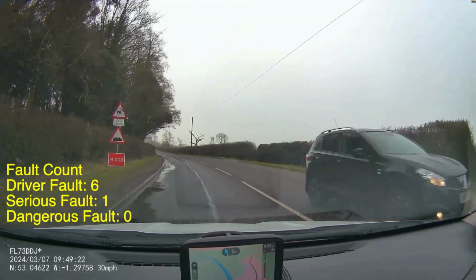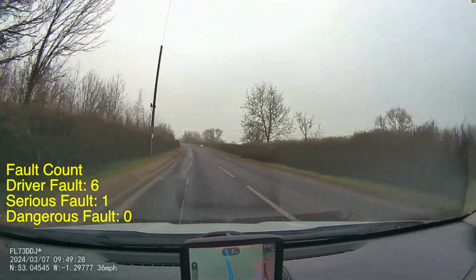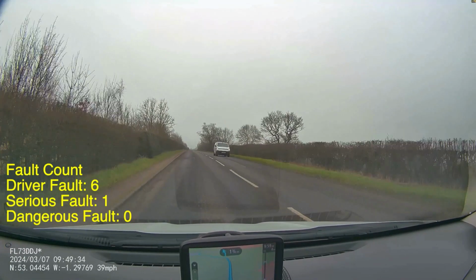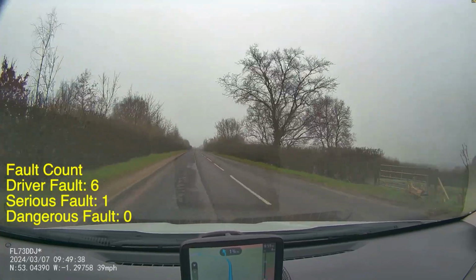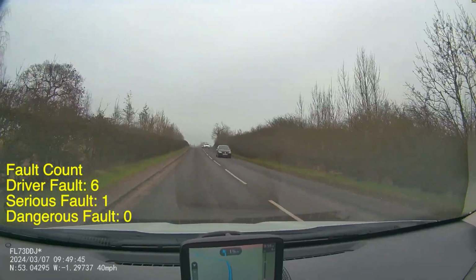And again, it's looking up and ahead, making a judgment based on what you can see and what you can't see as well. So when you're approaching bends, we want to consider what's around that bend that we can't see. There could be a cyclist, a tractor, there could be a parked vehicle or a broken down vehicle that's been overtaken. There could be an oncoming car if there's a problem on the other side of the road, and that can happen quite frequently on roads like this.